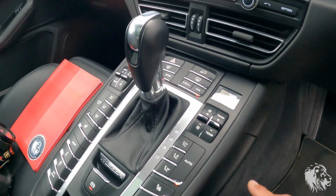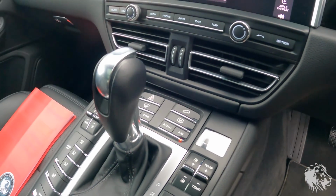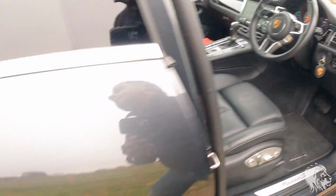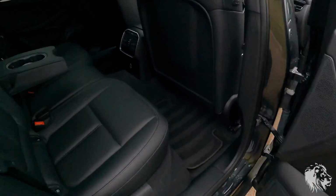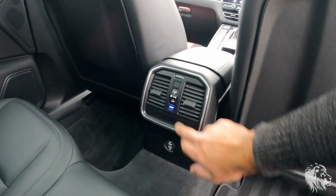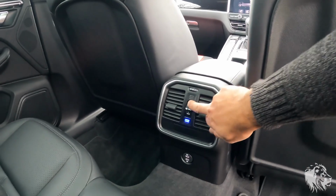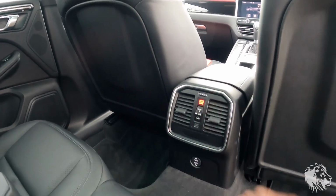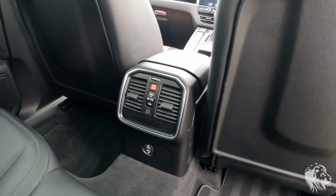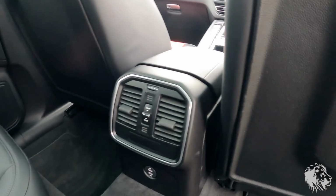It has 3-zone climate control, so you've got climate control for both passenger and the driver, as well as a set of settings here for the rear passengers. This temperature here is relative, so if you want it 2 degrees cooler in the back, you set it to that. If you want it 3 degrees warmer than what's set in the front, then you do that. So it's a relative climate control at the back.